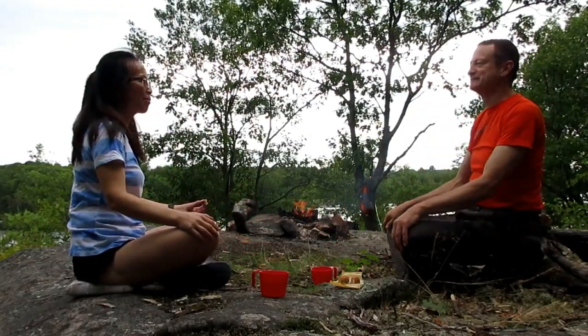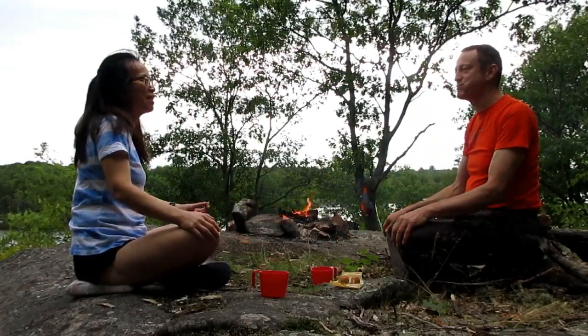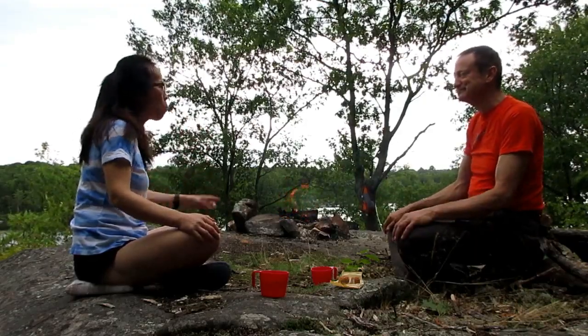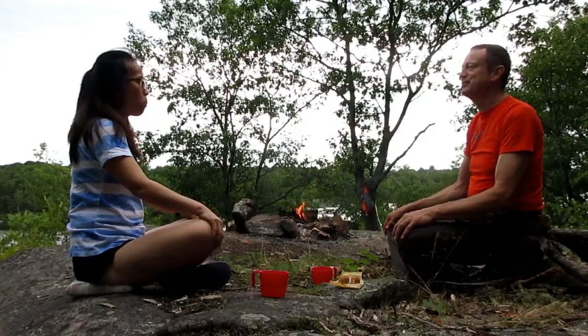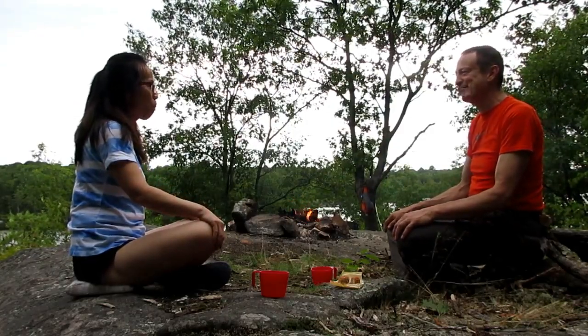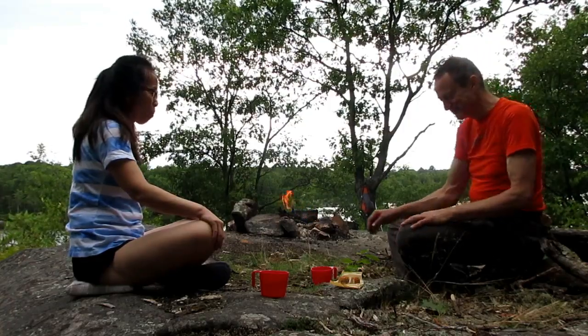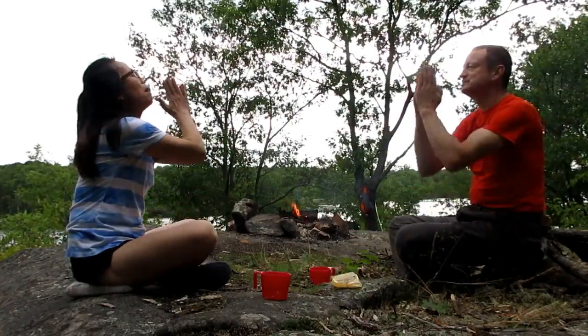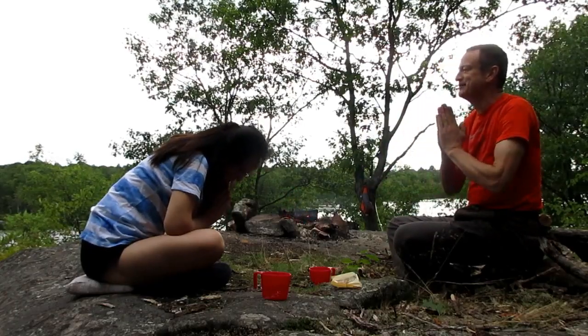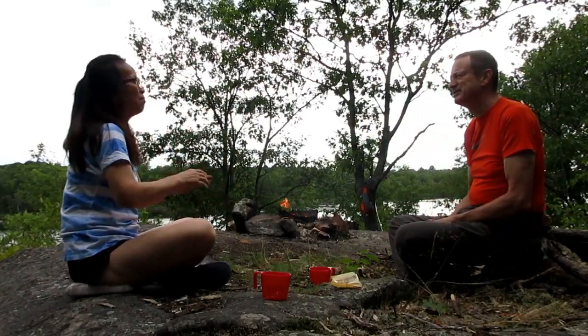Tomorrow, we have almost 20 kilometers to hike out. We'll need that for energy. But we're having our own wilderness mooncake festival. Amen. Cheers.